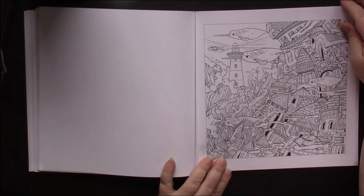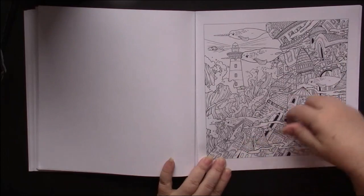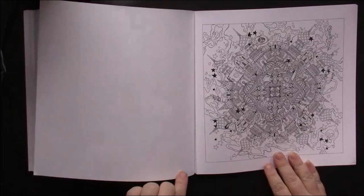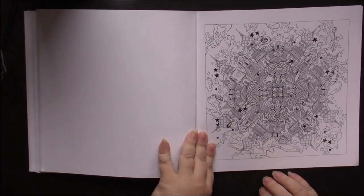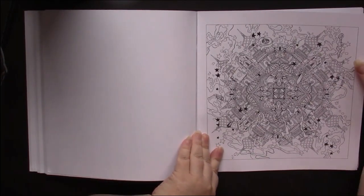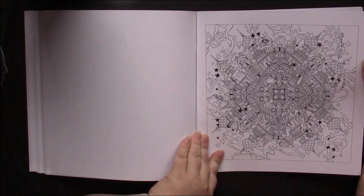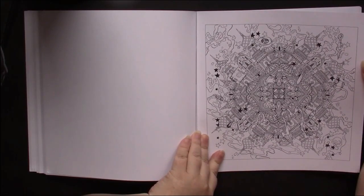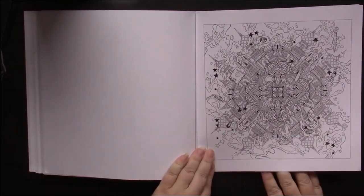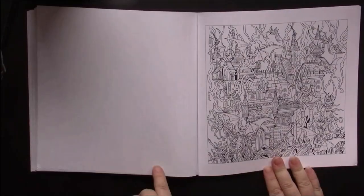Ooh, I like this one. This has got a Lizzie Mary Cullen vibe to it with the warped building. Oh, oh, oh. That is teeny tiny work. Get out your magnifying glasses for this one, or your high-powered reading glasses. That's going to take some artistry to do that one, but it's shaped like a mandala, which I think is really cool. That's not going to be first for me.